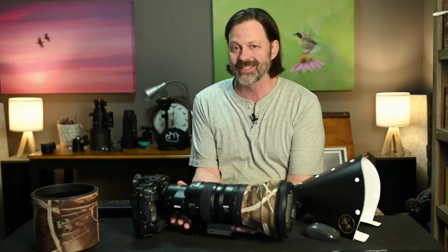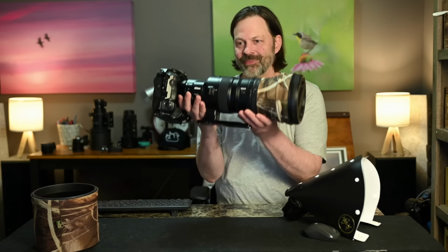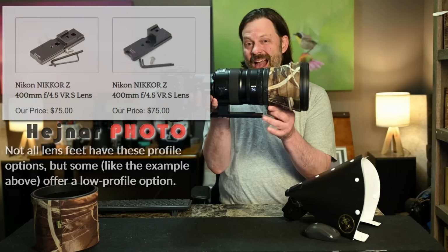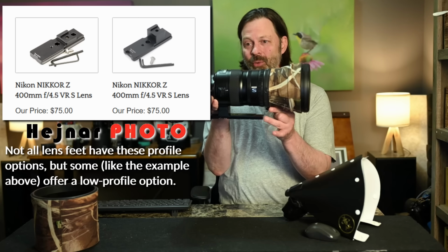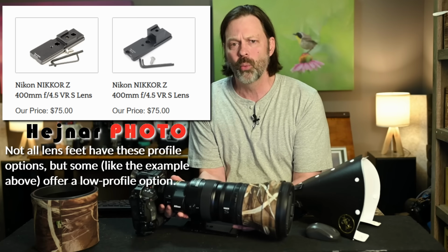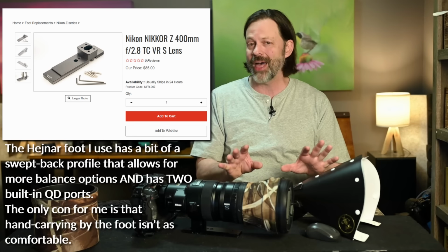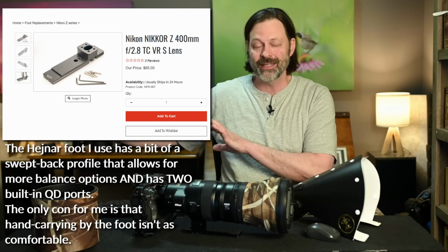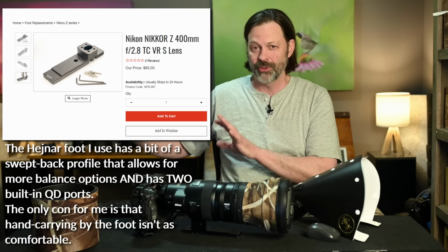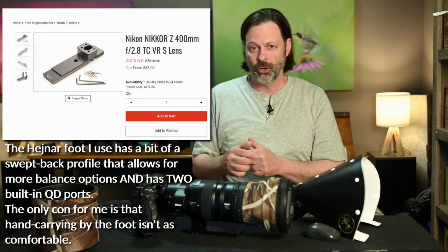A couple things I like about this. They offer different profiles. In other words, this is a low profile. I believe in this lens, they make one that's even lower profile. It is a really well-made product. So I'm going to put it out there because a lot of people don't know about that company and that they offer these, and it might be a little bit more affordable than some of the other lens foot replacements that you've seen. So that's a company called Hejnar.